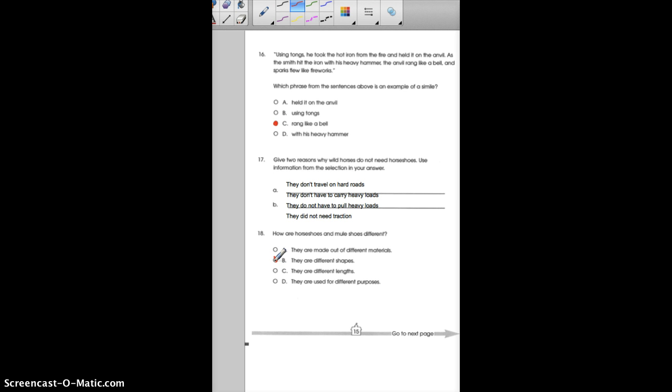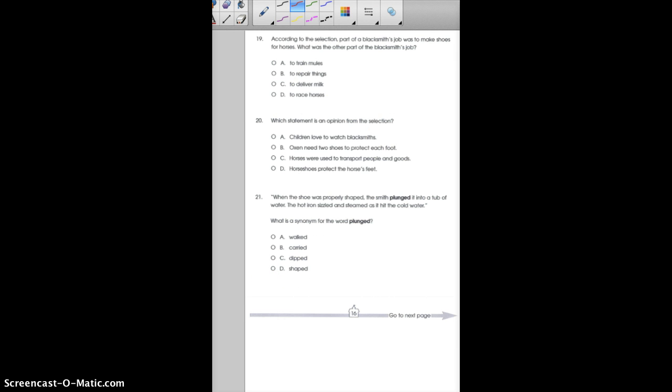Oh, let me check my answer key really quickly. Oh, and actually, they aren't different shapes, but they are different lengths. Okay, all right, so C. 19. According to the selection, part of a blacksmith's job was to make shoes for horses. What was the other part of the blacksmith's job? A, to train mules, B, to repair things, C, to deliver milk, or D, to race horses. The only one that makes sense to me is B, repair things.